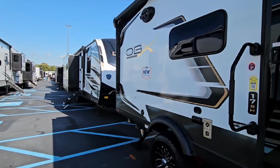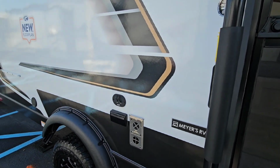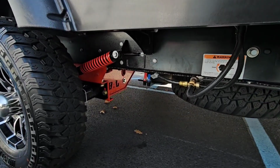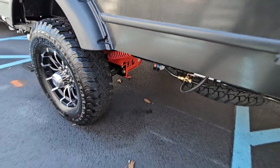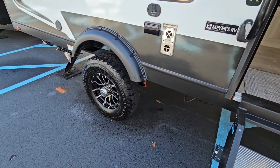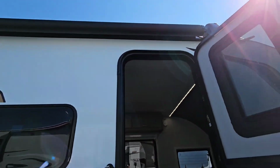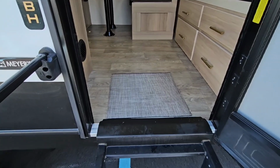Okay, let's hop inside of this OBX 17BH. Now, first of all, again, you're going to see a lot of really cool things. Suspension, check that out. BAL independent suspension, which also utilizes torsion Torflex axles. Super awesome. I don't guess I need to go outside very much other than look at that giant speaker and the huge awning, which at this point I really don't need to go outside anymore to view this thing. So we're gonna hop inside.